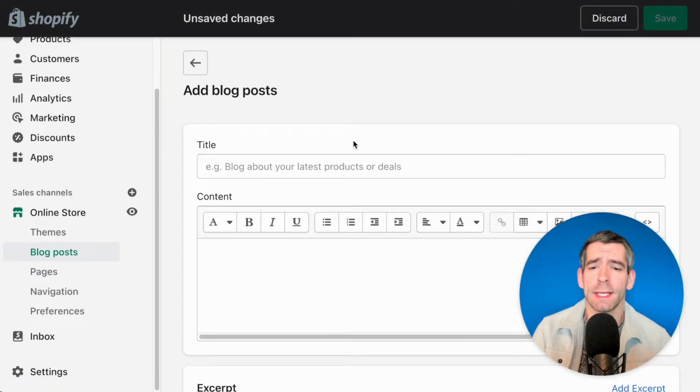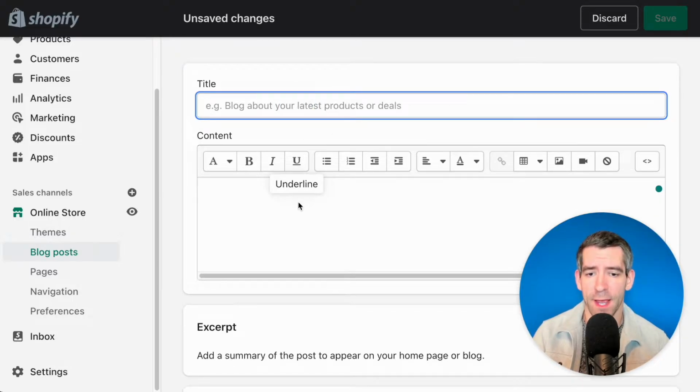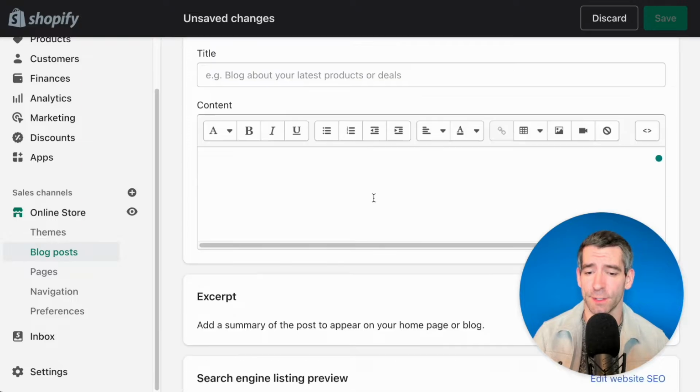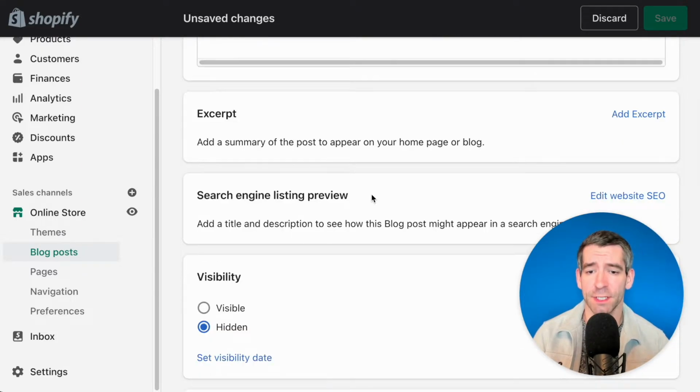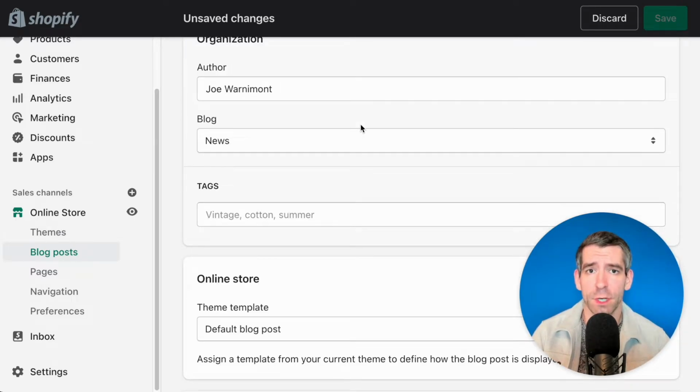And overall, it's not bad, but you can type in a title. You do have the WYSIWYG editor, so there is the opportunity to insert anything from text to headings to images, stuff like that. And then you can change things like the excerpt, your search engine listing preview, and a featured image. So it's fairly simple, but it works, and it allows online stores to get content out there to bring in more customers.